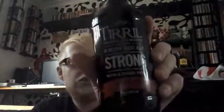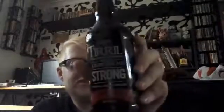You're special. But anyway, the bottle looks absolutely gorgeous, and I like the fact that it's actually printed onto the bottle itself. Really nice and simple. I'm a sucker for typography. I always have been. And yeah, just a really nice looking beer indeed. I won't read what it says on the back because it really doesn't explain anything about the beer. It just talks about the brewery itself.